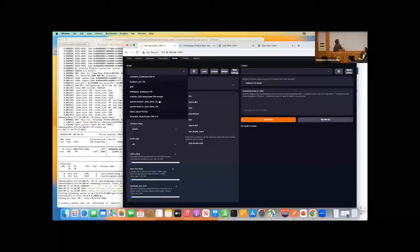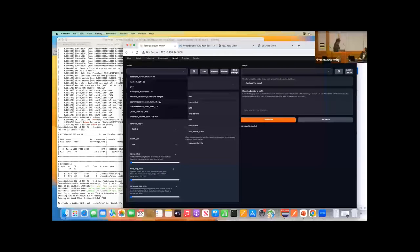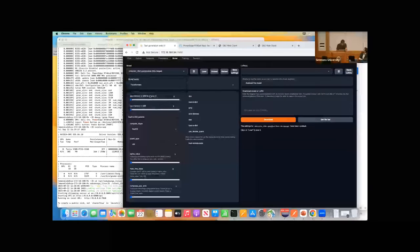As we can see, there's a ton of models that are available to us that we've downloaded and installed. This is also from the testing. But this is the 34 mods that Chris was talking about earlier. So this is the one that was merged together.